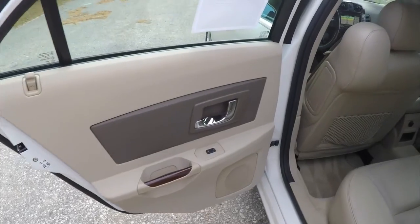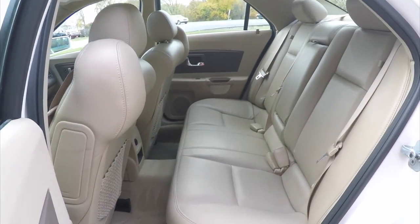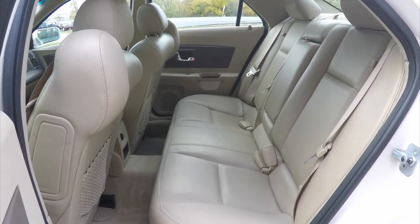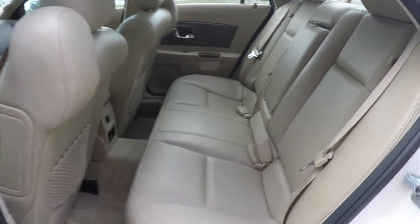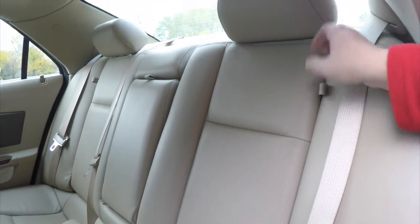All right, looking at the rear seat. The rear seat does seat three across. It has a 60-40 split folding seat design. It does have adjustable head restraints on the outboard seats.